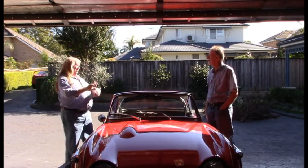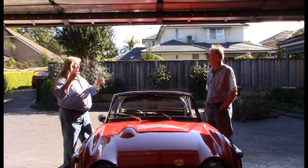I'm sure that with modern cars, you just get in and turn the key, don't worry about it. Until the electronics blow up. Until something else goes wrong. Which, don't talk about that.